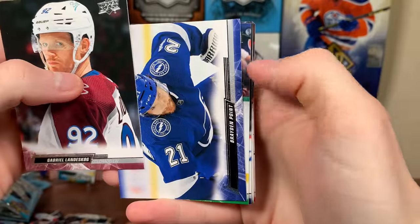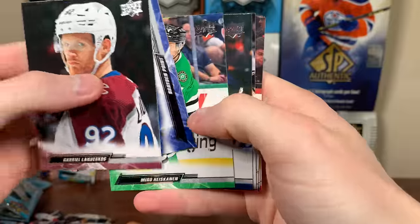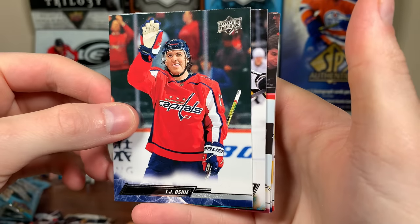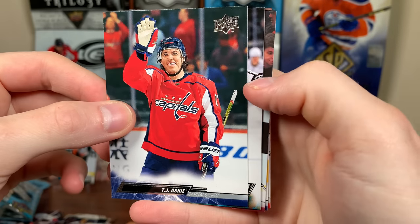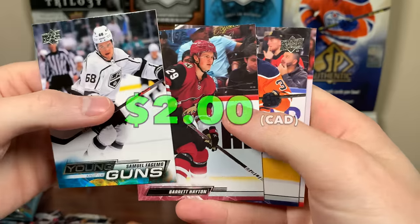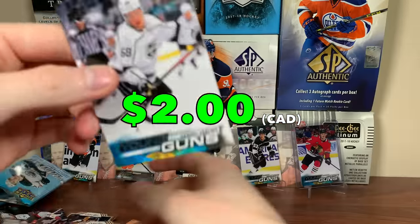Landeskog, there has to be patterns with Young Guns in here. Brain Point, Askinen, Oshie, it's a King. Brian Clark will likely be Series 2, so it's not Jordan Spence, not Moverari. Who the heck is that? It is, oh, Samuel Fogamo, Young Guns. Before that, we got Hayton Fogle and Svechkov. So there you go, there's Fogamo.